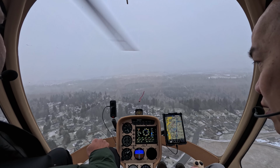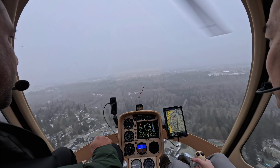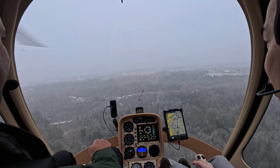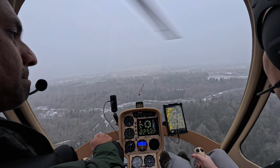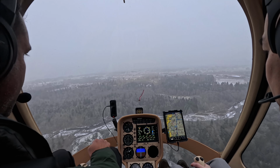So we're just crossing this little ridge here, and then after these homes, actually just ahead of us, you can see a river. Yeah, I see that. It's like a little stream. Yeah. So I'm gonna cross the river, go to the other side, circle around to my right, and then we'll descend down into the river and just follow the river for a short bit. Sure thing.